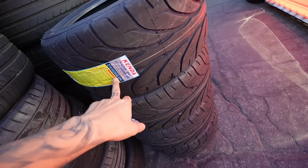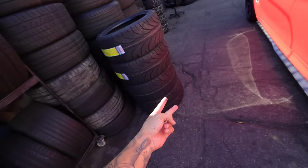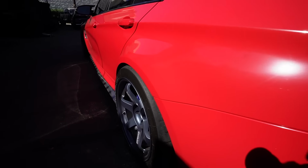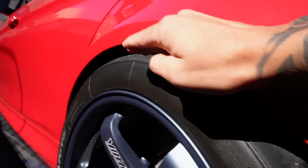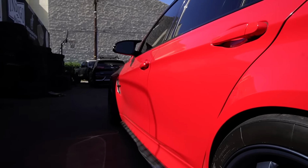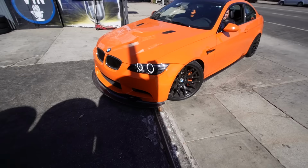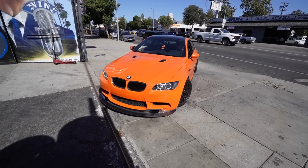275, 35, 18. Same setup I had on my F80. Same wheel specs and same tire specs. Now, all we gotta do is just dial in the fitment, bro. Get coilovers, like I said, so we can slam it more, fill in this little gap. I want it like right there. Drop it like an inch in the front and the back. Maybe add the camber plates in the front too, like my last car. Make it look sick.